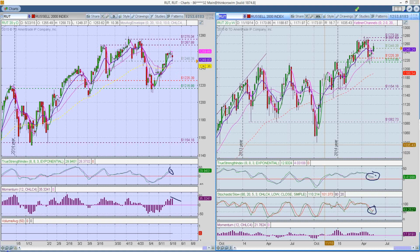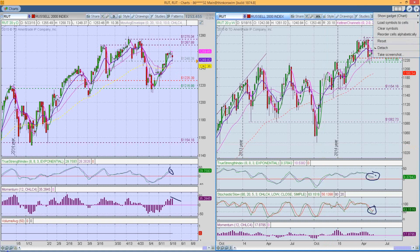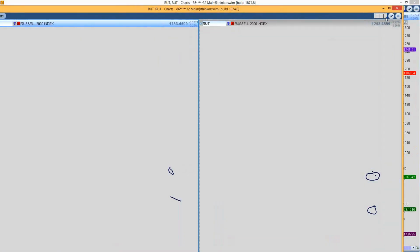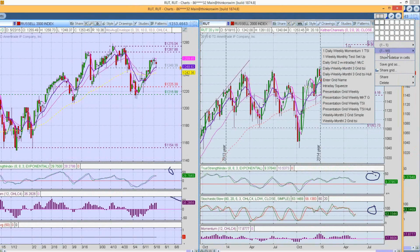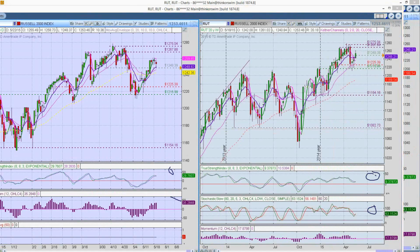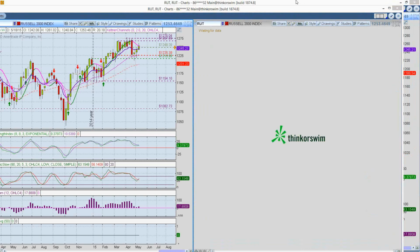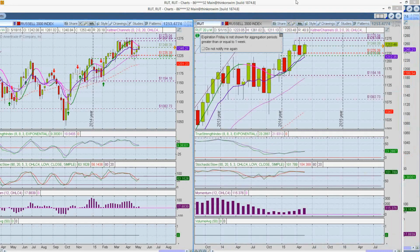Let me get up a monthly here. I'll detach that. There we go. And we'll switch this over to a monthly also. There we go. And I'll get rid of that. See what the monthly is telling us. Yeah, the monthly right now is telling us that we're basically just in our trading range.